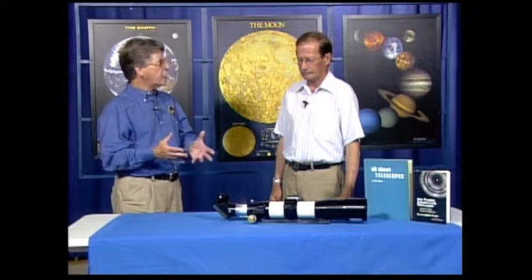Interesting. Now, for the optics on this one, there are various types of glass that are used in both the lenses and in the mirrors and eyepieces?